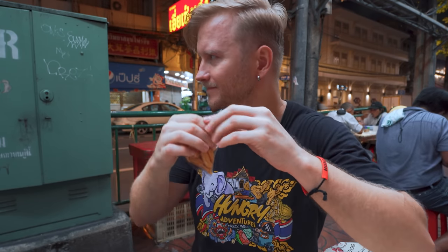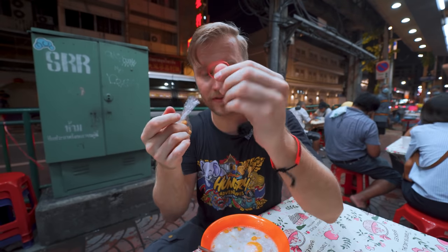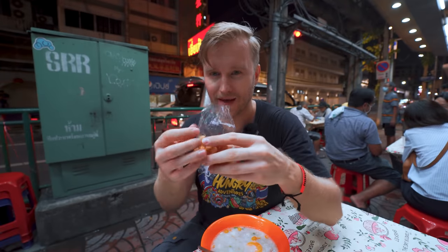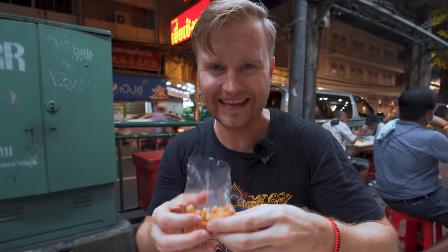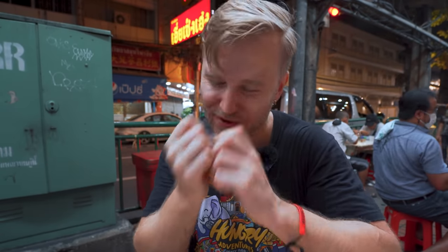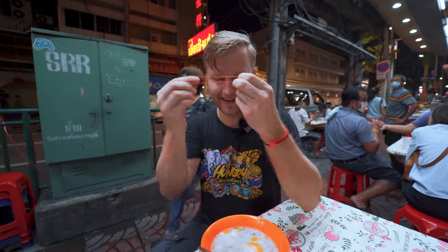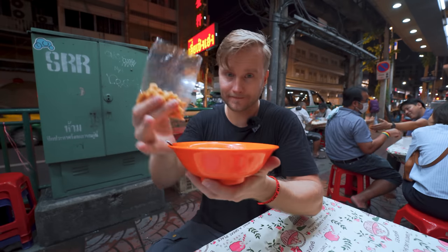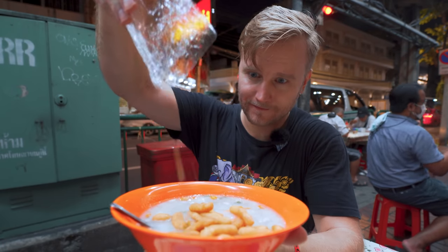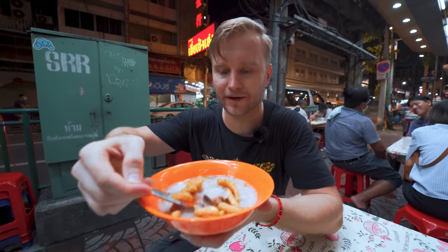You realize that you are a local as soon as you start removing these rubber bands easily, because probably the first year is the hardest one. When you're trying to open it, it's easier to just tear the plastic bag apart. But after spending some time in Thailand, you finally learn how to remove this rubber band easily. Now it's 60 baht, with egg and this pa tong ko.